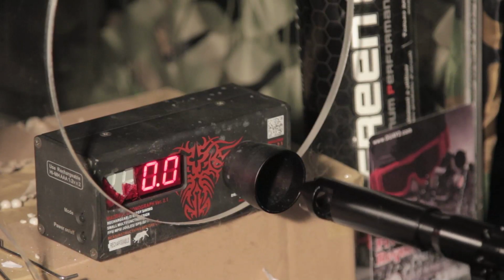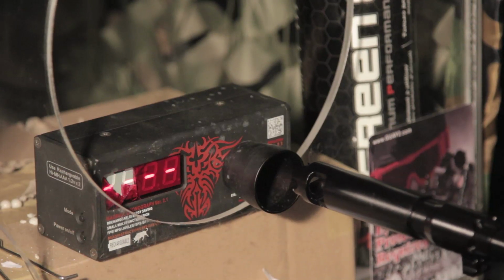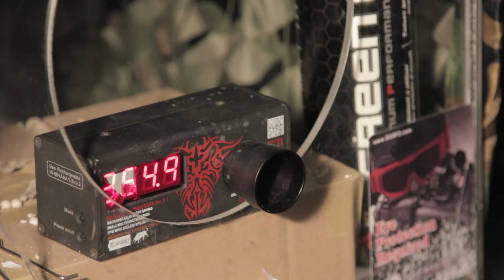I'm using 0.2 gram BBs for this chrono test. And a very stable 355 FPS. Now if it's a little too hot, I'm pretty sure NPO will make a gun ready for your country's legal fire limits. Here we are at our warehouse again.